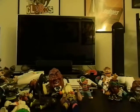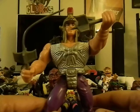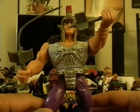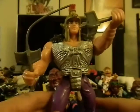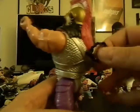Next, it was either $2 or $3. Conan the Adventurer, which is from 1992. He's called Conan the Warrior. And these two weapons in his hand, actually it's broken because it's actually one weapon. This weapon does not go with this character. He actually has different weapons, but the wind-up mechanism works.